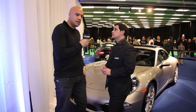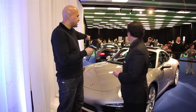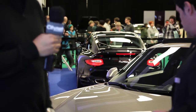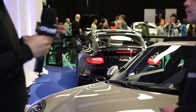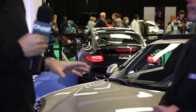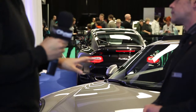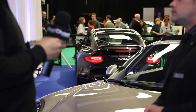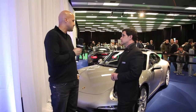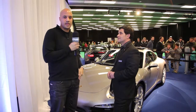Right. Now, in the background, I don't know if you guys can pick this up, but we have the last model Turbo S. And you can see noticeably where I'm standing that the car is lower and wider. It still maintains Porsche's unique look and styling, but different. When I looked at the inside, I mentioned to Maurice that it looks like a Carrera GT from 2005, which is fabulous because that car, ask Jerry Seinfeld, he's all over that car.